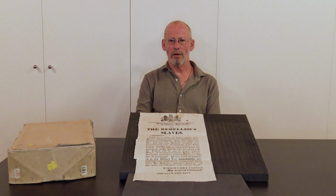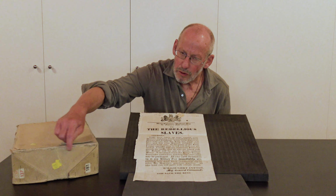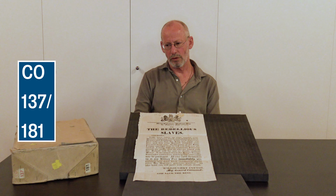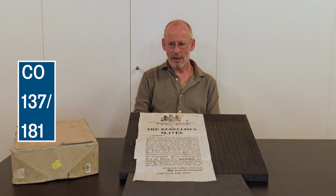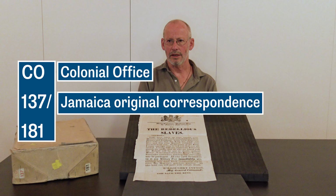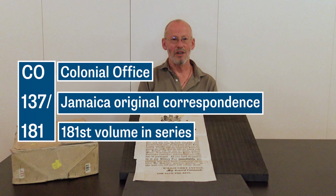So before we look at our example, notice that each of our documents has a specific identifier, and in this case it's CO 137/181, and that means that it's a Colonial Office document. The CO stands for Colonial Office, and the 137 stands for the series of Jamaica original correspondence, and the 181 is the 181st volume within that series.